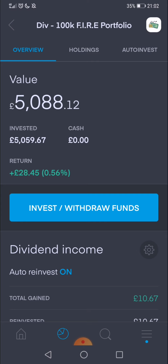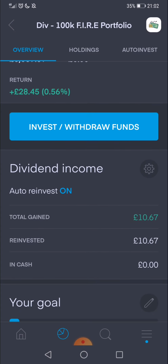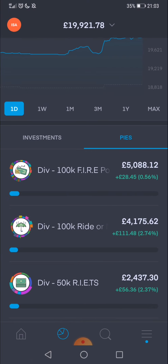Right now I am up 0.56%, which is not too bad considering the UK market's not really doing too well. I've been paid so far within this portfolio about £10 to £11 worth of dividends, and I've reinvested every single thing. Some I've reinvested in this portfolio, and some in growth stocks as well.